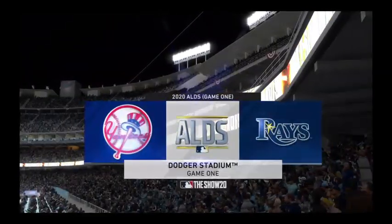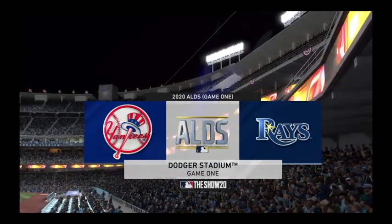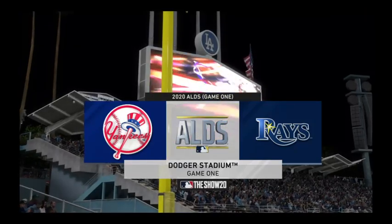MLB The Show is your home for postseason baseball. It's game one of the American League Division Series between the New York Yankees and the Tampa Bay Rays.